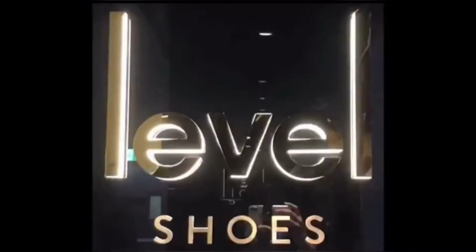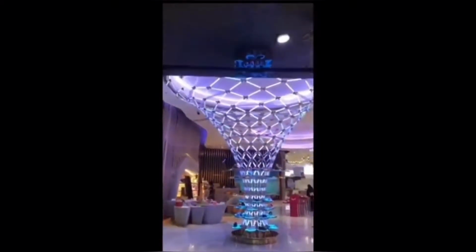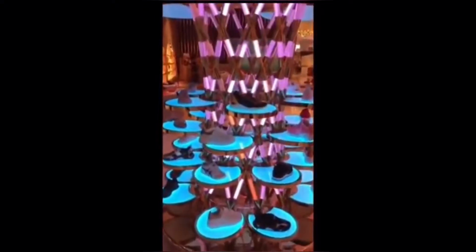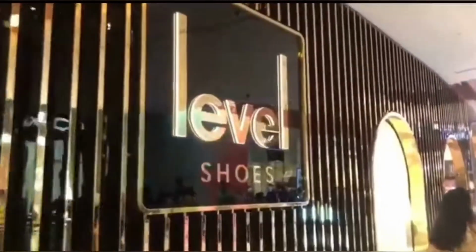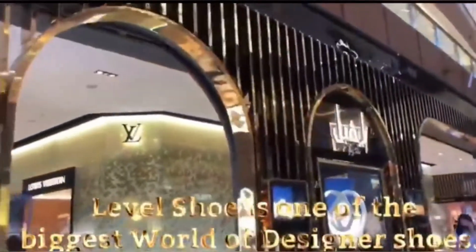Now the next place we are visiting is Level Shoes. Level Shoes is one of the biggest worlds of designer shoes. The golden part attracts and is very beautiful from far for taking pictures.